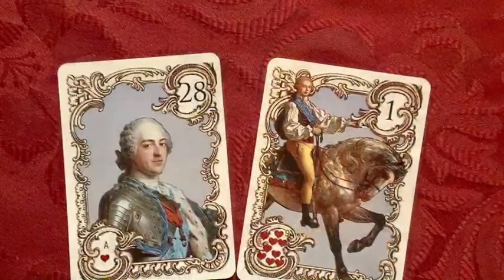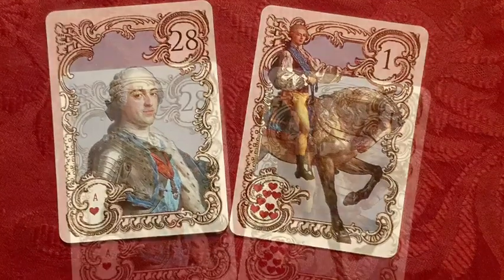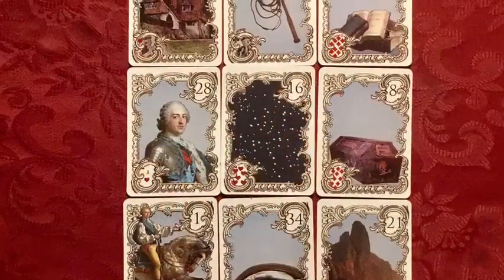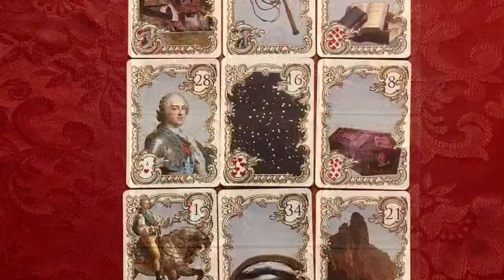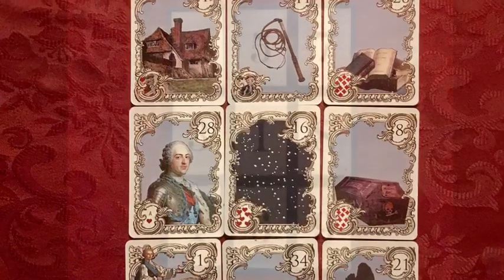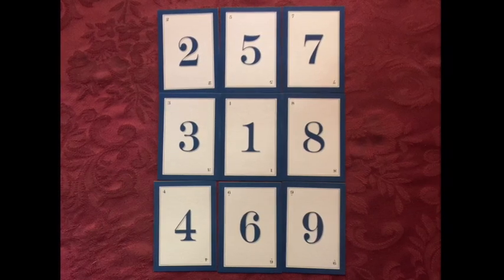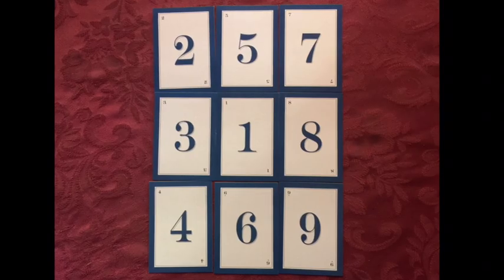Okay, so that was an example of doing a reading for 2 male subjects. It was about a man and his brother, so I just chose the rider and the man as the indicator cards. The next reading I'm doing is for a woman who asked for a general reading about her love life. Now, as I said before, I don't really like doing general readings.